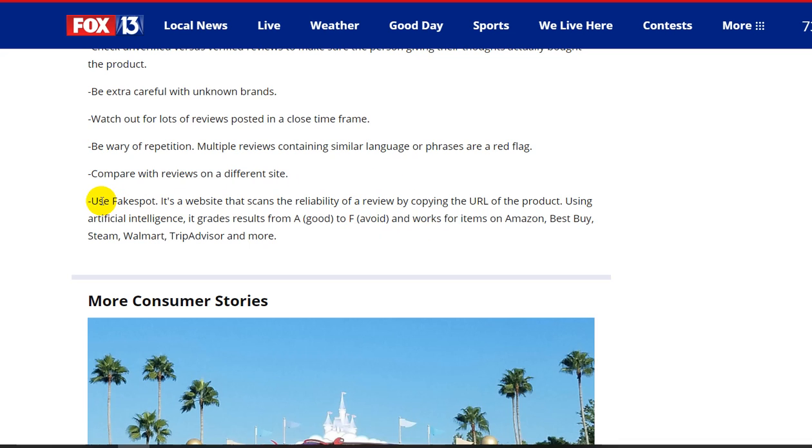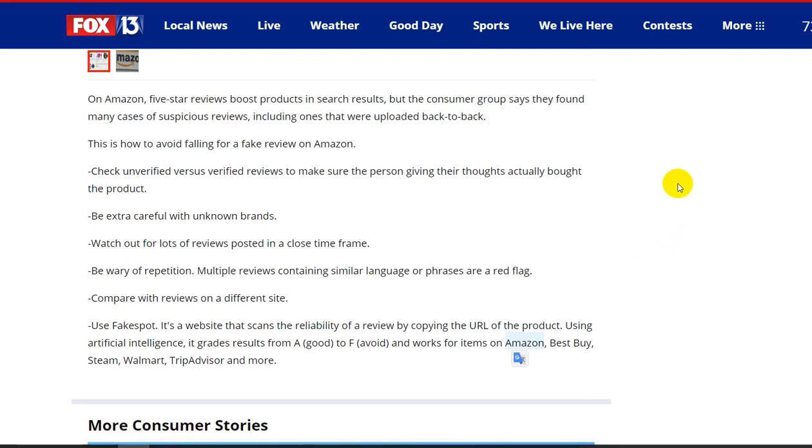And as a last thing, use FakeSpot. That's a really good thing. It's a page which scans reviews and rates them and says how good or bad the reviews are, and they have a range from A to F. It works for Amazon, Best Buy, Steam, Walmart, TripAdvisor, and even more, and we'll dig now a little bit more into that.